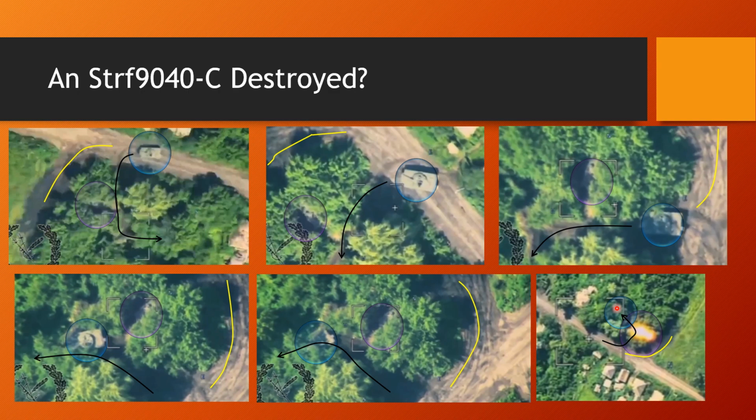As you can see here, you have the vehicle marked with purple, close to the crossroad, marked with a yellow line. This small patch of trees, and that is where the artillery strike hits. And looking at previous images, we can see that the CV90 is moving away from this location where the strike lands. So the CV90 that Russia was tracking did not get hit. What vehicle was hit is unclear.